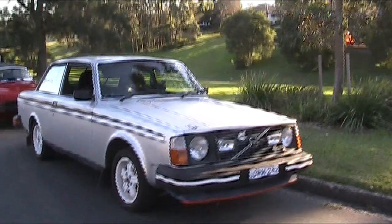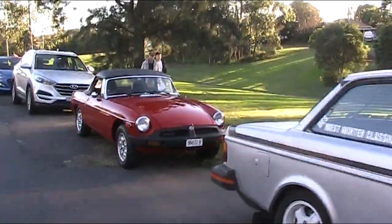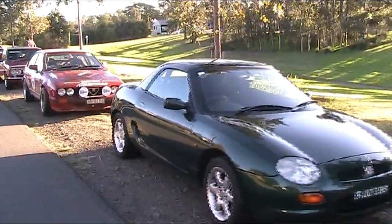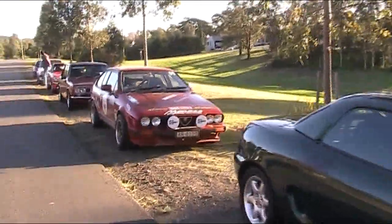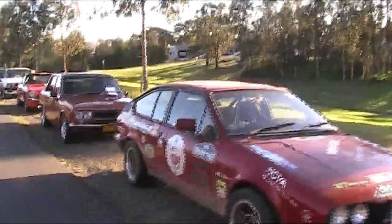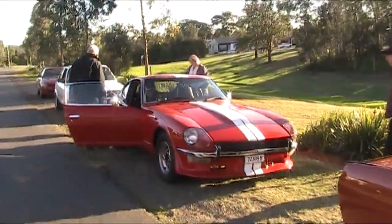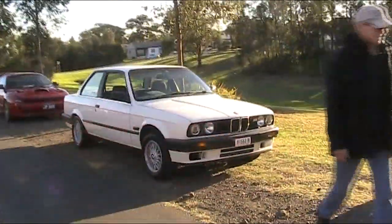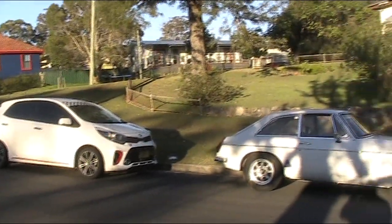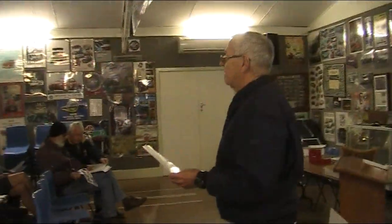A good cross-section of cars entered this year and quite a decent field. Last year there was only a small field, but this year we have around 15 cars entered. Some MGs of course, as you would expect, a couple of MGBs and a couple of MGFs, plus a good cross-section of other classic cars, some regular competitors, some not, to tackle this MG Rally Newcastle. Starting here at the club rooms and heading off for a lunchtime finish at Ringwood Hill Climb.